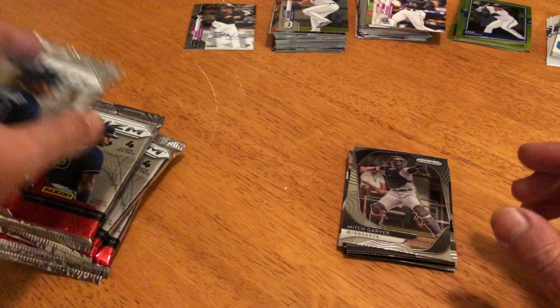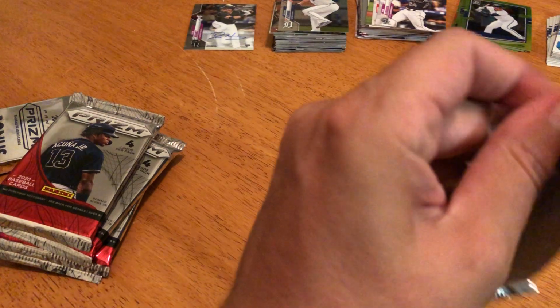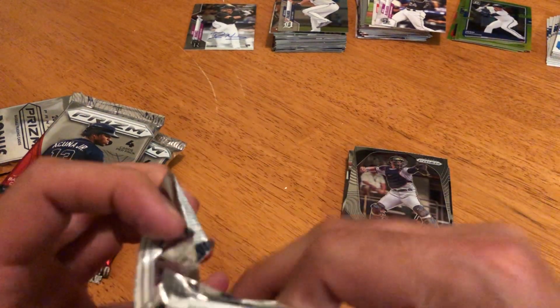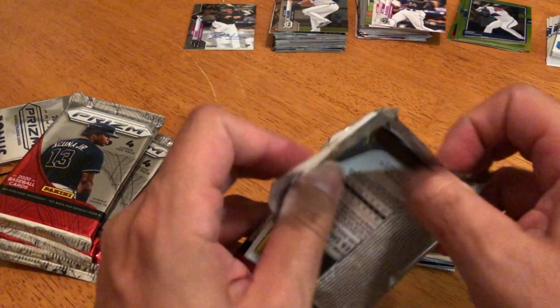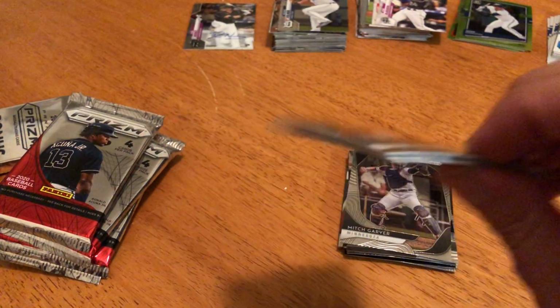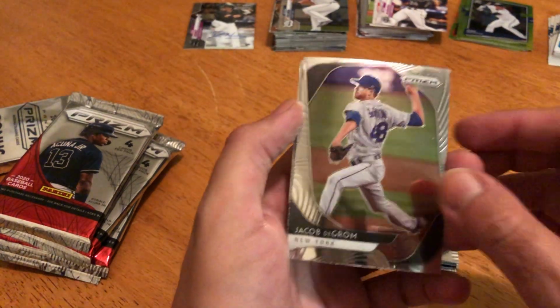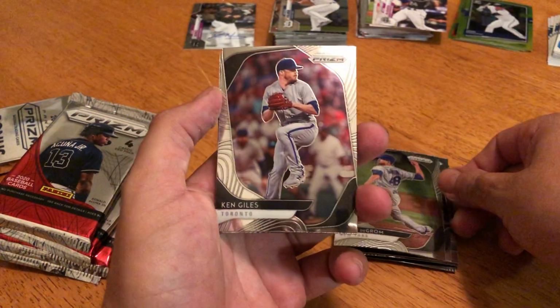Oh, that's nice. Man, that's good. I'm really liking it. Hopefully each pack keeps getting better and better. I saw some unboxing where it's just badass card after badass card. Oh, Jacob deGrom, New York Mets.